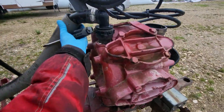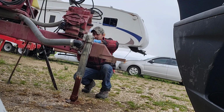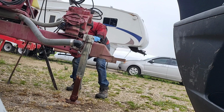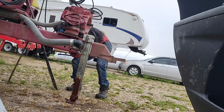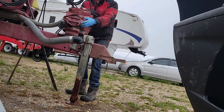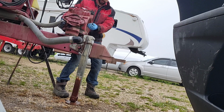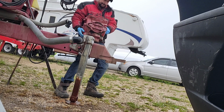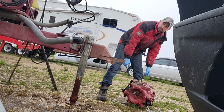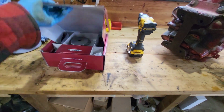Don't worry, that's just water. Now this pump is heavier than it looks. Well, we got the pump on the workbench here. Time to rip it apart. Okay, here's the seal repair kit.